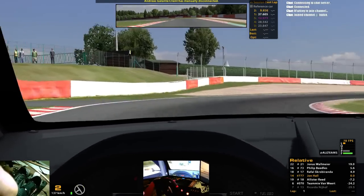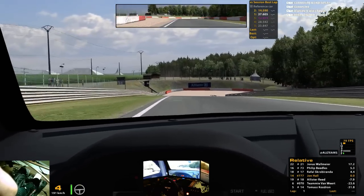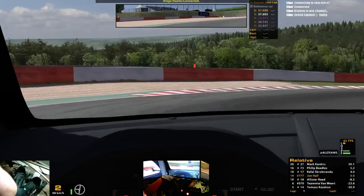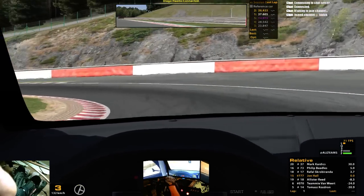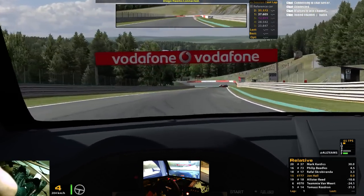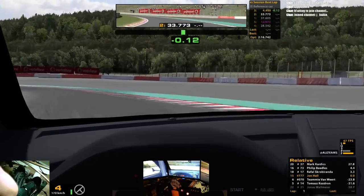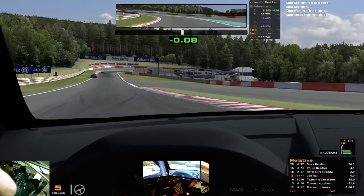Still influenced by the curbs, but I think I can at least graze them now without the car spinning out on me. Stiffer springs definitely make this car feel better, as opposed to running on the lighter side, which you can get away with on the GT3s.